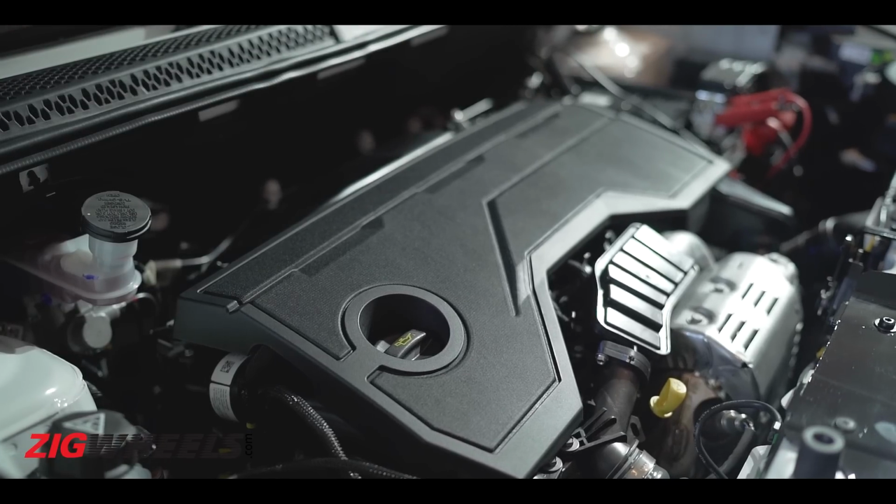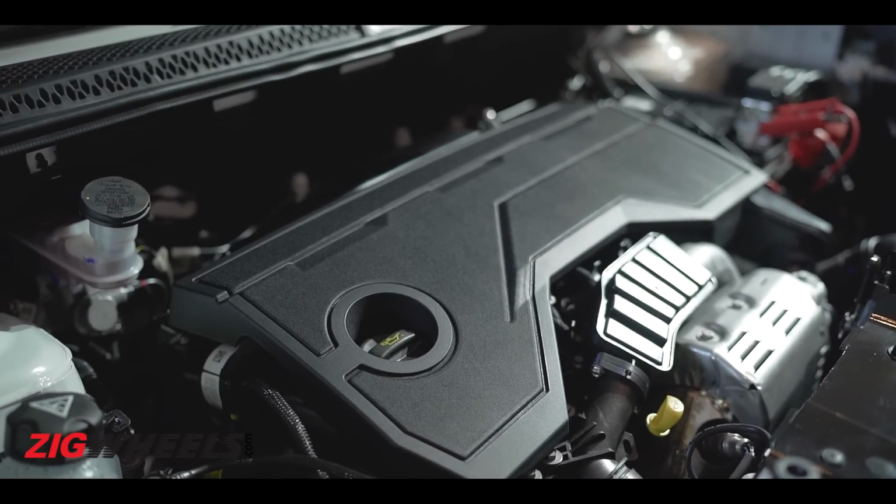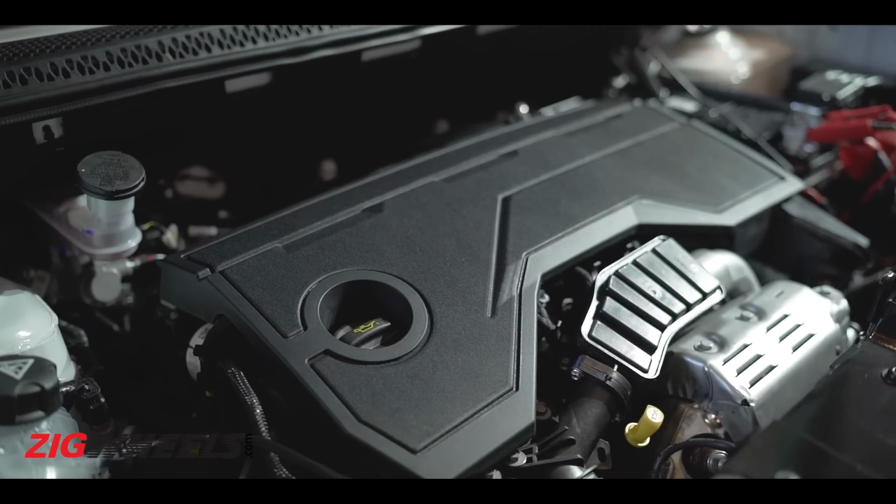One engine. Citroen didn't really give us any information on what engine option the car will come with, but us being us, we actually opened the bonnet and checked what engine the car was fitted with, and it's the 1.2 3-cylinder turbo petrol that's also available with the C3, so the higher spec engine. In the C3, that's 110 PS, 110 horsepower, so decent performance, but not really exciting.